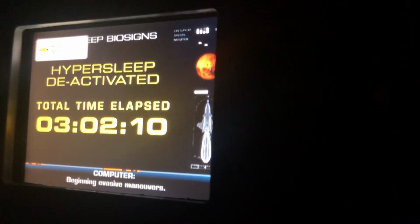Hypersleep now activated. Average sleep duration, 3 months. Monitoring. Rise and shine. Let's go, team. We've got a problem. Beginning evasive maneuvers. This meteor storm is directly over your Mars landing site. Proximity alert. Pilot, deploy the shield. Now.